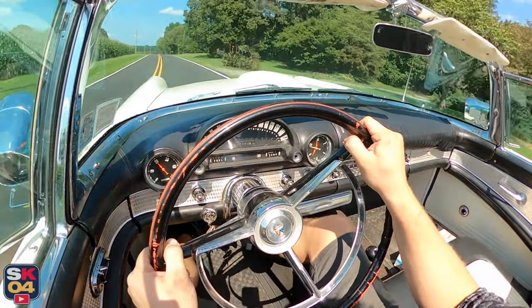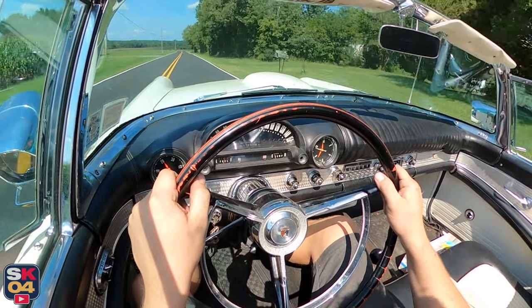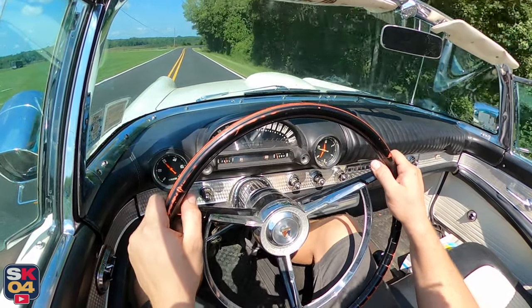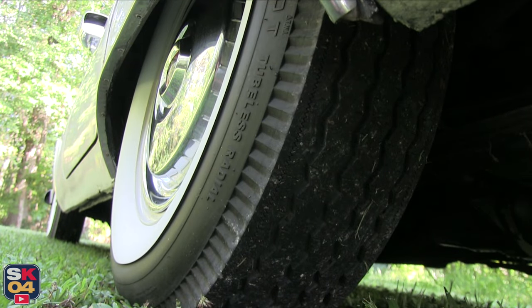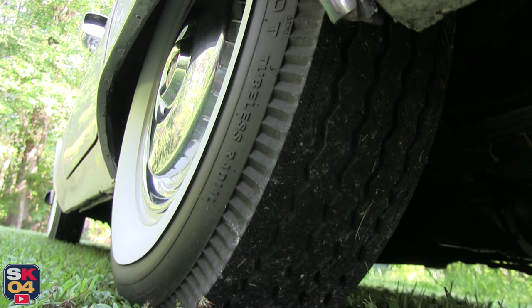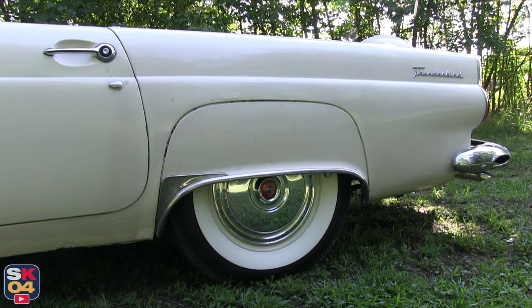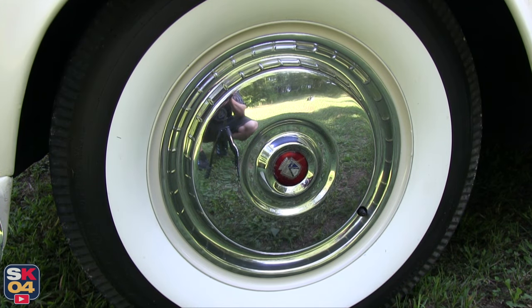All Thunderbirds came with 15 by 5 inch steel wheels, wrapped in 6.70 by 15 4-ply tires, and featured a 56 inch wide track. The tires on this car are from Diamondback Classic Radials. They're fully modern radial tires with a vulcanized white wall similar to what the car would have originally had, plus the period correct pie crust edge.